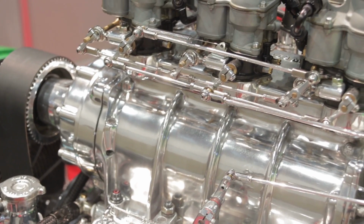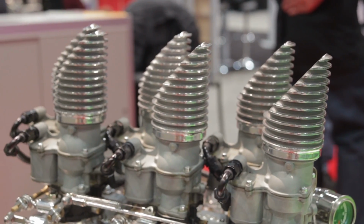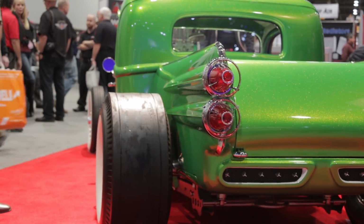What's going on inside? So we started out with a 371 Olds Rocket. We stroked that. It's got a 671 blower on it and six Holley 94 carburetors. We used a Tremec TKO 600 behind that off an adapter plate. And then it's got a 4.9-inch rear end in it. Very cool. Now, we want to learn a little bit more about that TKO 600 you've got up front.